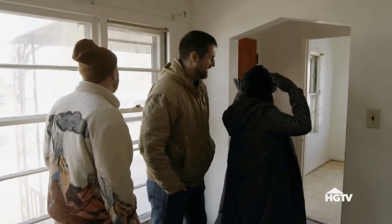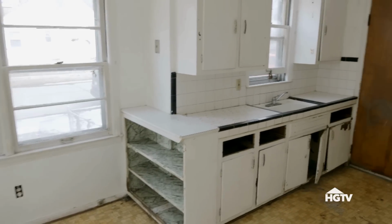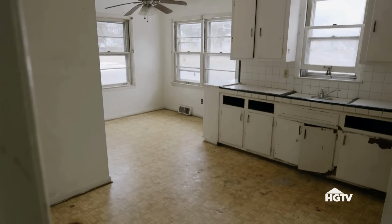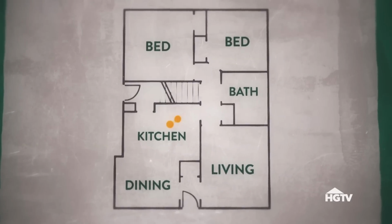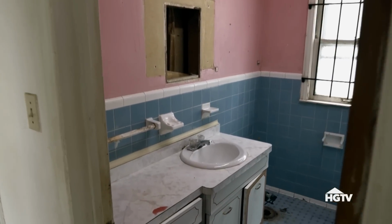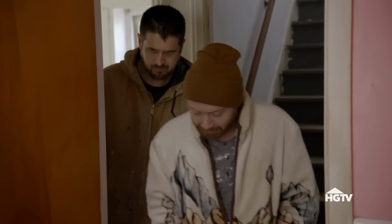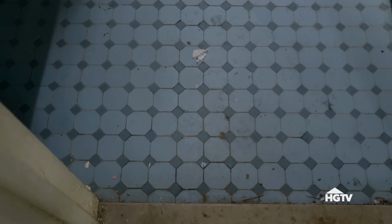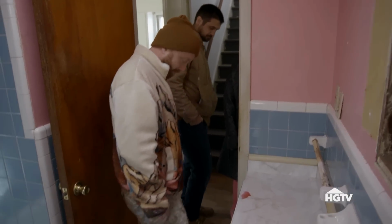Okay, but you guys are gonna love this kitchen. The kitchen looks to be pretty big, which is nice. This kitchen is actually massive for a home of this size. Okay, let's go check out this bathroom. Pretty standard bad Detroit-looking bathroom. I actually love the floors. Surprise, surprise, but these are in really good shape. I don't see any big cracks or anything. I like the floor a lot. It's really cute.